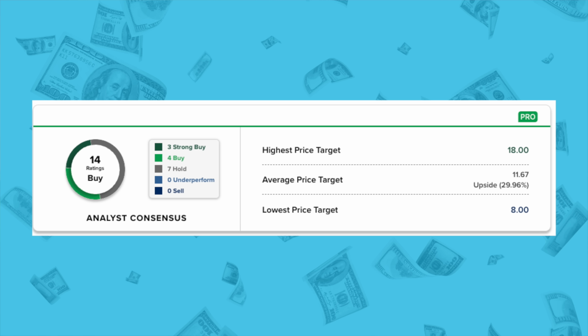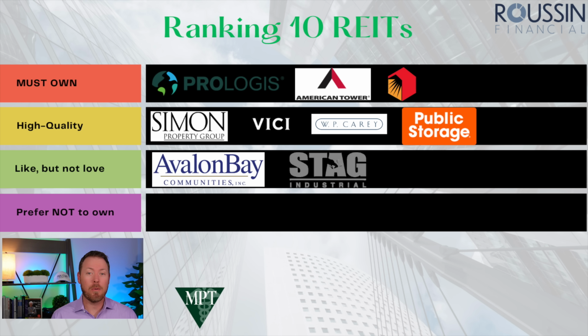In terms of analysts' expectations, they are hoping for that turnaround story as they have an average 12-month price target of $11.67, implying nearly 30% upside from current levels. So when it comes to our tier rating system, this is a stock that just has too many red flags for me. The management team and the lack of transparency there is just something that I prefer not to own. So that's why you're going to see it in that section right there. I do not prefer to own, and I'm not looking for that turnaround story. I hope it happens for those of you that are invested in the company. But for me, this is a stock that I prefer not to own.